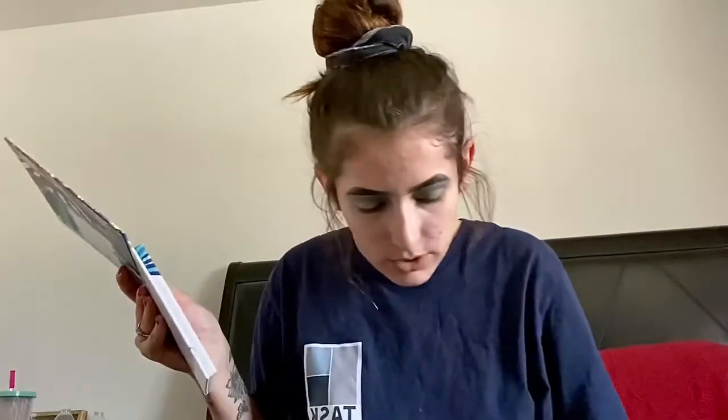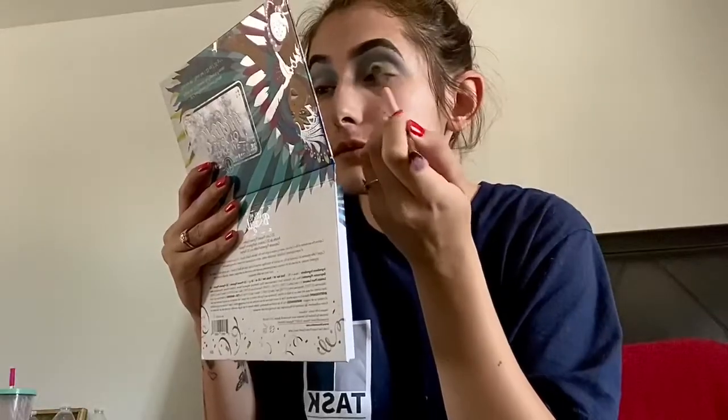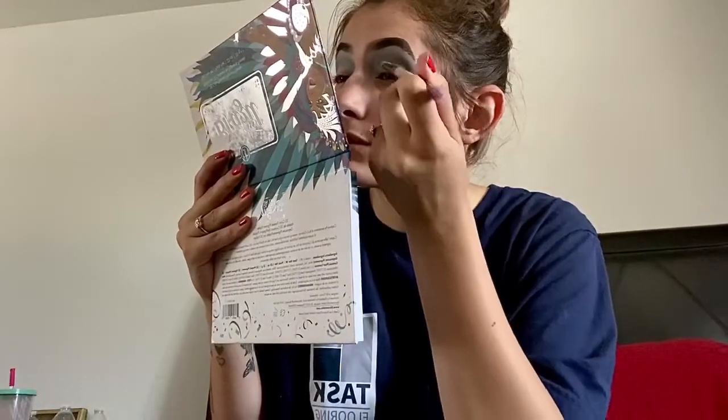I'm gonna switch my brush and go in with my Luxie 249 brush that has the blender on one side and the packer on the other side. I call this a packer, I don't know why, but you know. So I'm just gonna dip this side in there so I can get a good amount in there, so then I can go ahead and blend that out. Okay, so I'm gonna do the other side. So I am done with the other side.